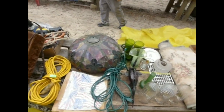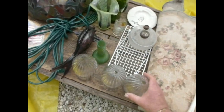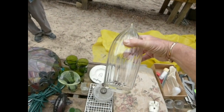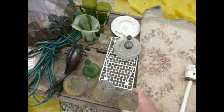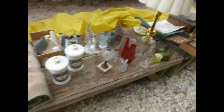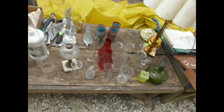You get the vintage shade for your lamp. I have no idea what these are, but Carl's going to tell us here in a second. Carl doesn't know. Carl doesn't know. If you've never seen one before, now's the time to buy it. And we got 3 of them, so 3 of you can get one. All kinds of shades right there for your chimneys, for your lamps.